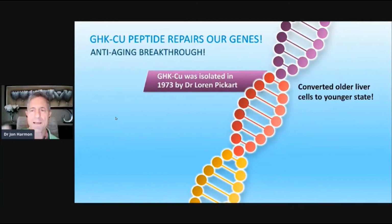The way they discovered it is they put this peptide in petri dishes with old liver cells. It caused the liver cells to reverse in their age, and they started producing enzymes and proteins like young liver cells. And they thought, yeah, well, there must be something to this. So let's do a lot of experiments.